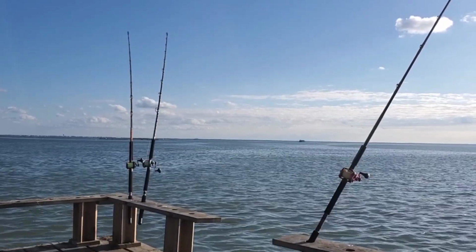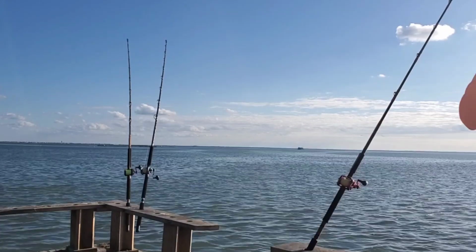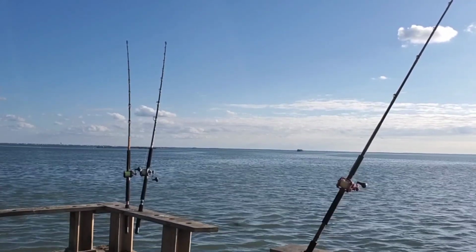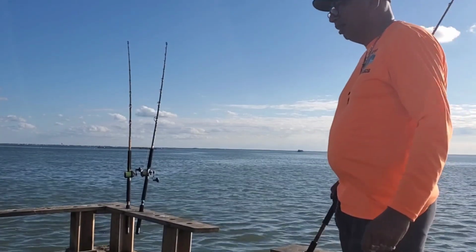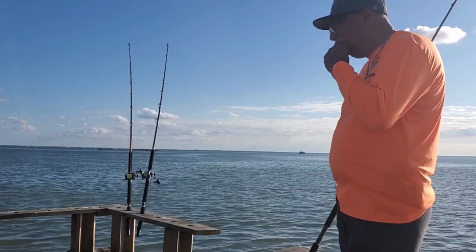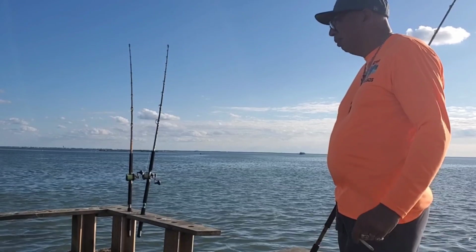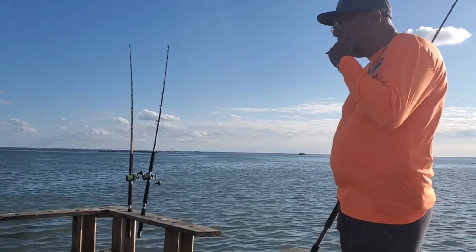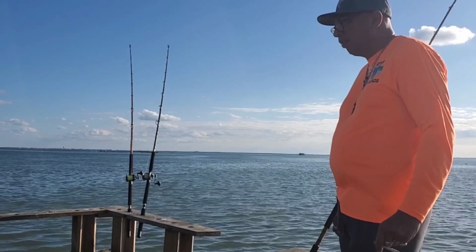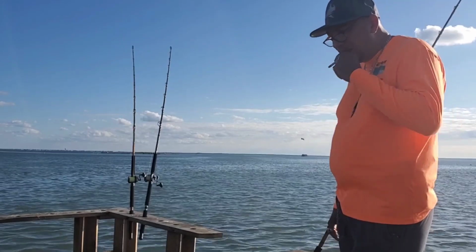We are on Cosway Pier, coming out to see if the big black drum have showed up over here for a day trip. We got a few hours in, and I decided to go ahead and throw the underwater camera. The reason I decided to do that was because Mr. Gary was smoking them sand trout, and they were a very nice size. They weren't little bitty ones, so he was catching them in such numbers that I decided to see what it would look like underwater with the underwater camera, but at the same time I'm gonna show the top. Let's see what happens.